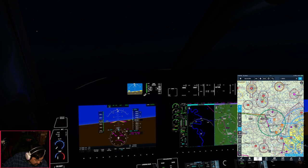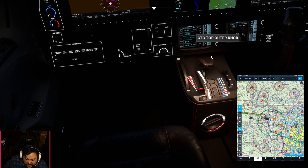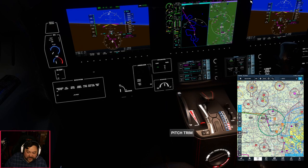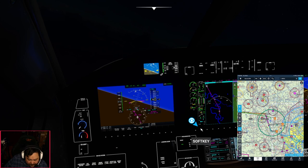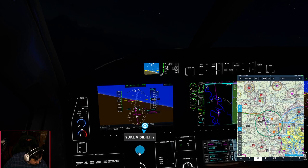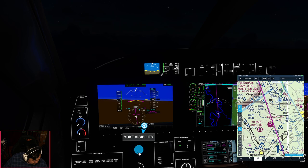Actually, we'll do this. Proceed direct Sunday. Direct Sunday. Activate. Nav. There we go. FMS is taking over now. Yay! Okay, good. Figuring that out. And I'm just going to remove cows from my flight plan here. Remove from route. Boom. And now we are going direct Sunday.